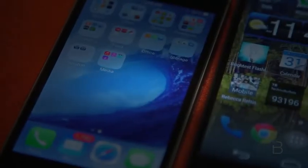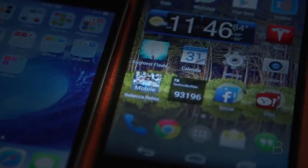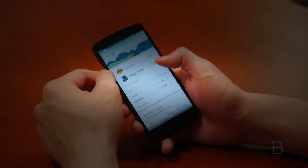Whenever I switch back to Nexus 5 or another pure Android device, it's because I'm craving variety. I want something more than a background and icon arrangement to make the phone my own. I want information at a glance, not hiding inside an application.